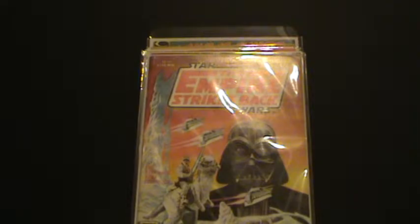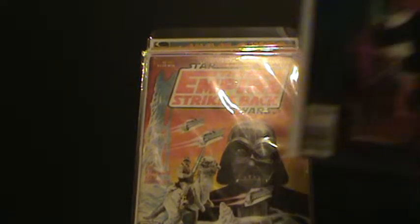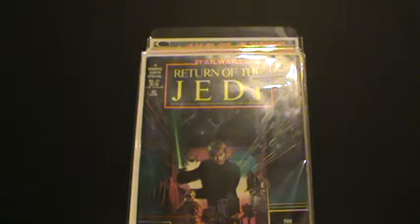And sorry for the glare. Okay, continuing on. Comic adaptation of Return of the Jedi.